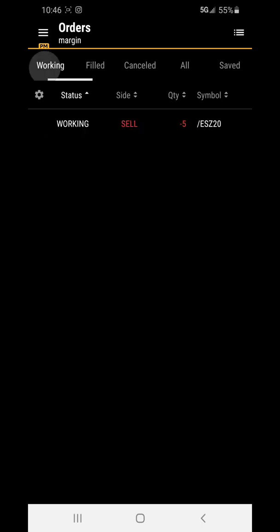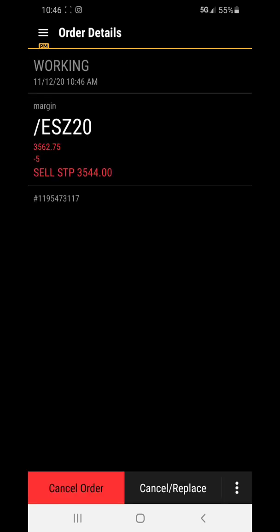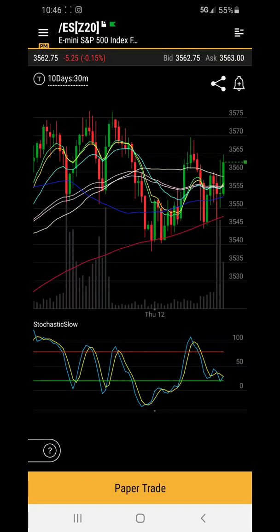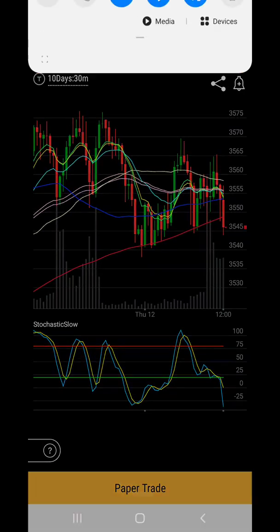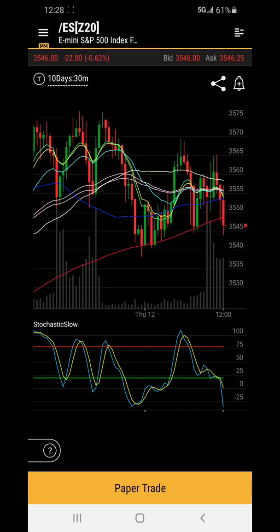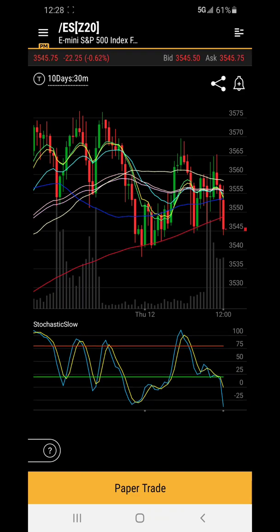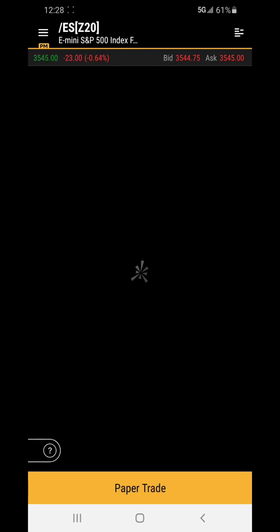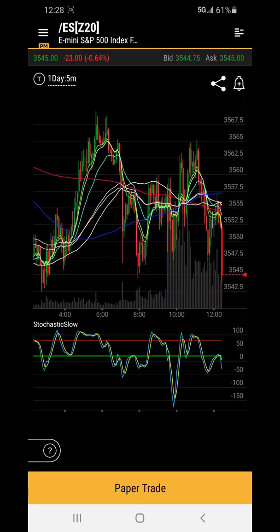Okay, so let's look at the working order. We have a sell stop at 35.44. Here's the market. Okay, let's see where it takes us. Alrighty, Thursday, November 12th, 12:28 p.m. So right now we were stopped out. The market on the 30-minute chart is slicing the red line, which it hasn't really done in the past, and stayed under. So we will have to see if that is the beginning of a breakdown or not.